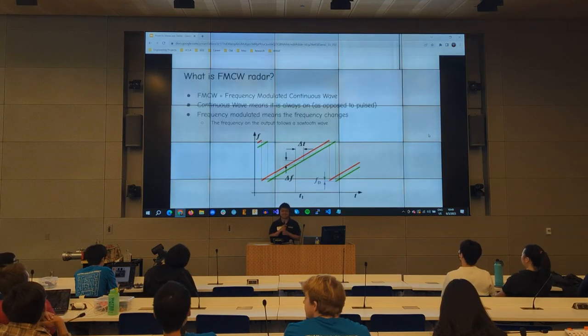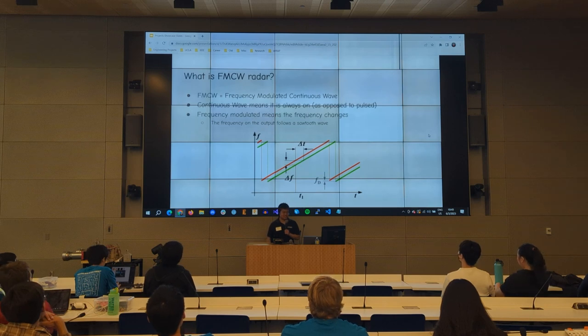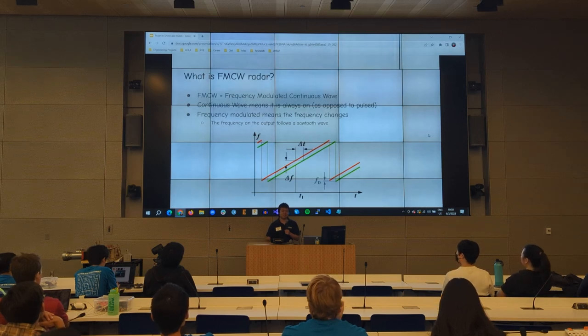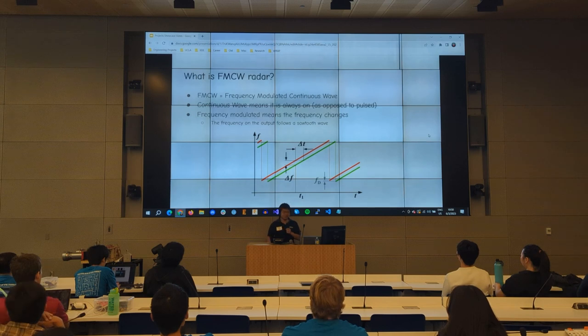So first of all, what is FMCW radar? FMCW stands for frequency modulated continuous wave. Continuous wave basically means that it's always on, as opposed to a pulse radar, which sends out pulses. And it's also frequency modulated, so the frequency actually changes.